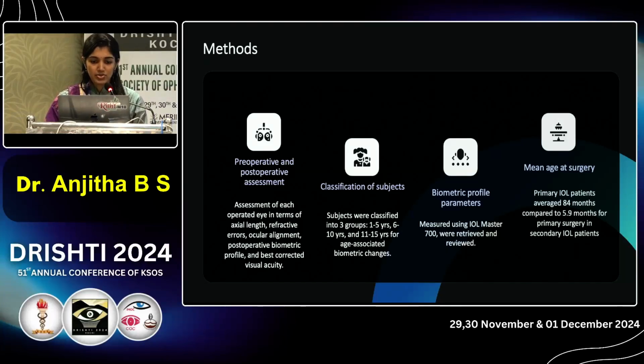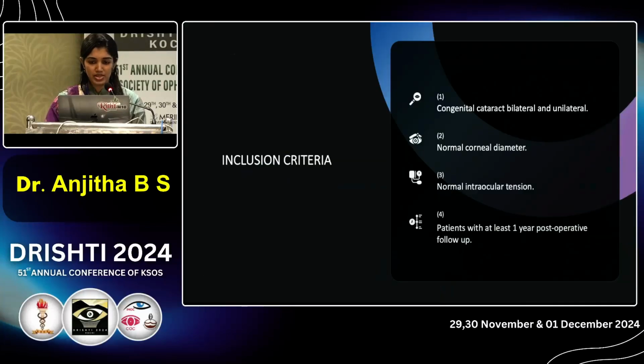The subjects were classified into 3 groups, that is 1 to 5 years, 6 to 10 years, and 11 to 15 years, for age-associated biometric changes. The biometric profile parameters were measured using the IOL Master 700, and the data were retrieved and reviewed. The mean age at surgery for primary IOL patients averaged 84 months, compared to 5.9 months for primary surgery in secondary IOL patients.